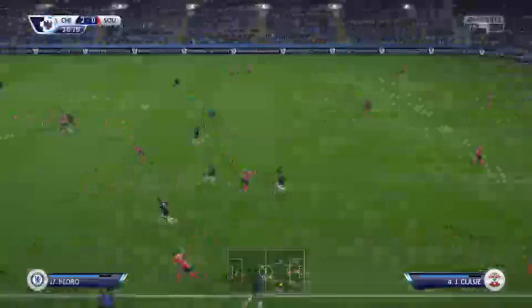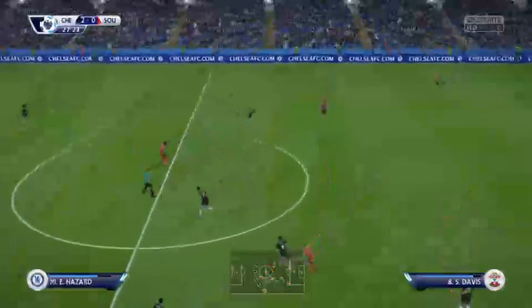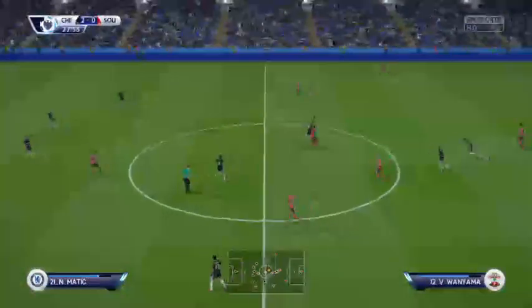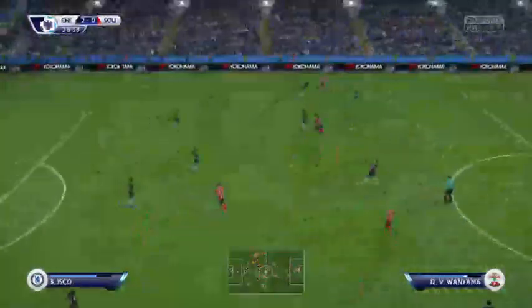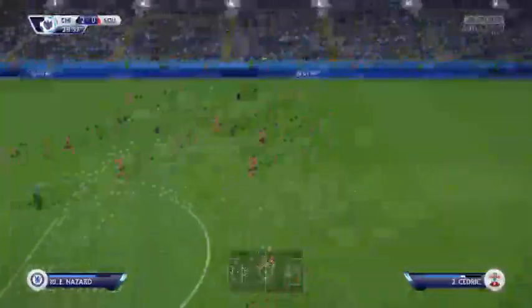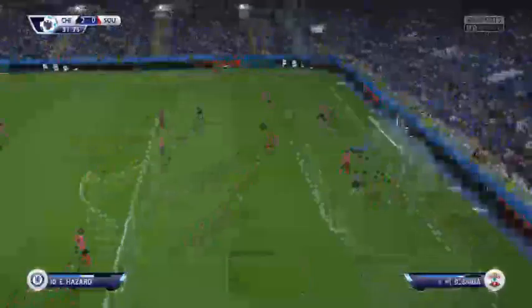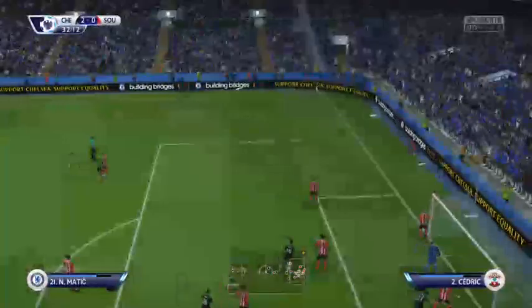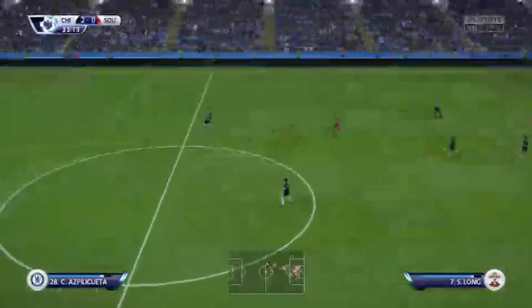Well, no delay here. Jordi Clasi. Yoshida. He's cut out that pass. It wasn't an accident. He read the mind of the opponent. Hazard. The shot's on. What a fine save. A corner for Chelsea. Really cleared the danger with that strong header. Azpilicueta.